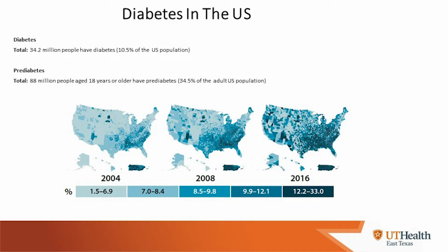So that last slide was talking about the world as a whole. This one focuses a little bit more on diabetes in the United States. For the United States, it's estimated that 34.2 million adults have diabetes, which is 10.5% of the population. So that's about 1 in 10 adults who will have diabetes.